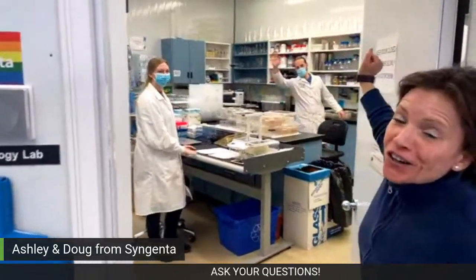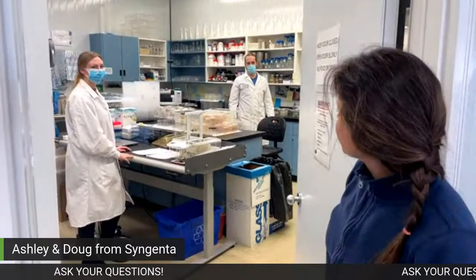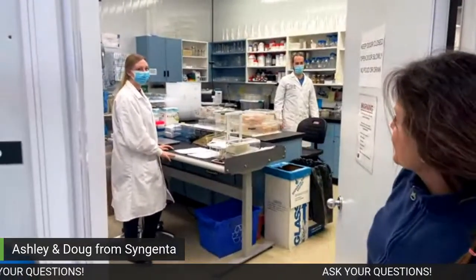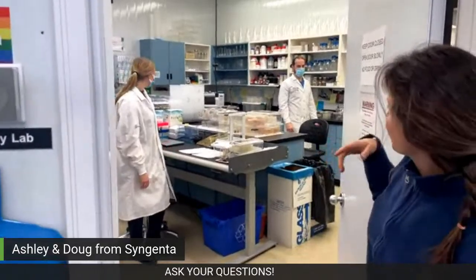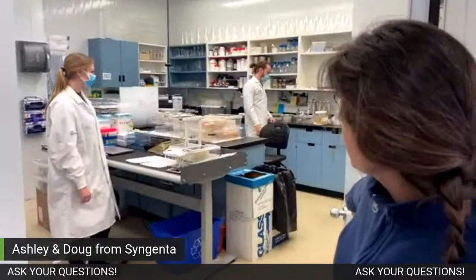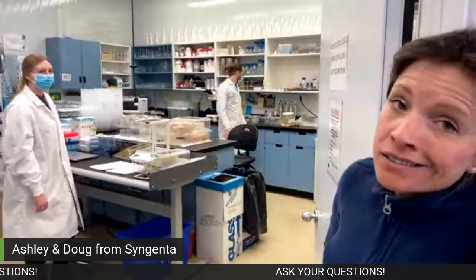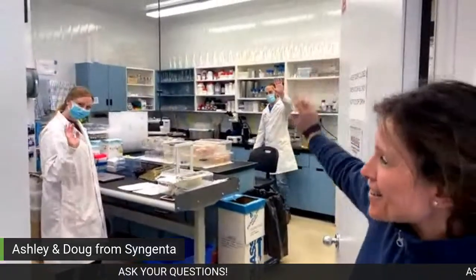So those are my two colleagues, and that's what a plant pathology lab looks like. All those boxes are full of the different fungi that we work with. We long-term store them. We've got regular stuff we'd imagine to see in a lab, microscopes, but basically a lot of fungi and people working hard. Thanks, Zach and Kendra.